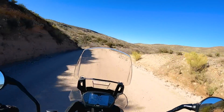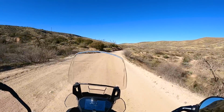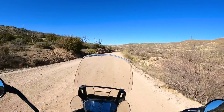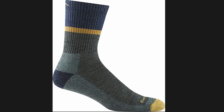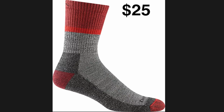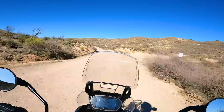Okay, now as far as things that I will spend more money on, that I think is worth investing extra cash in. And number one, this is kind of funny, but it's actually socks. I've been using the Darn Tough socks. They're a little pricey. They're like $25 a pair, but they last forever. They're made out of wool. You can wear them a couple days without them starting to stink, which is really nice if you're on the road for an extended period of time.